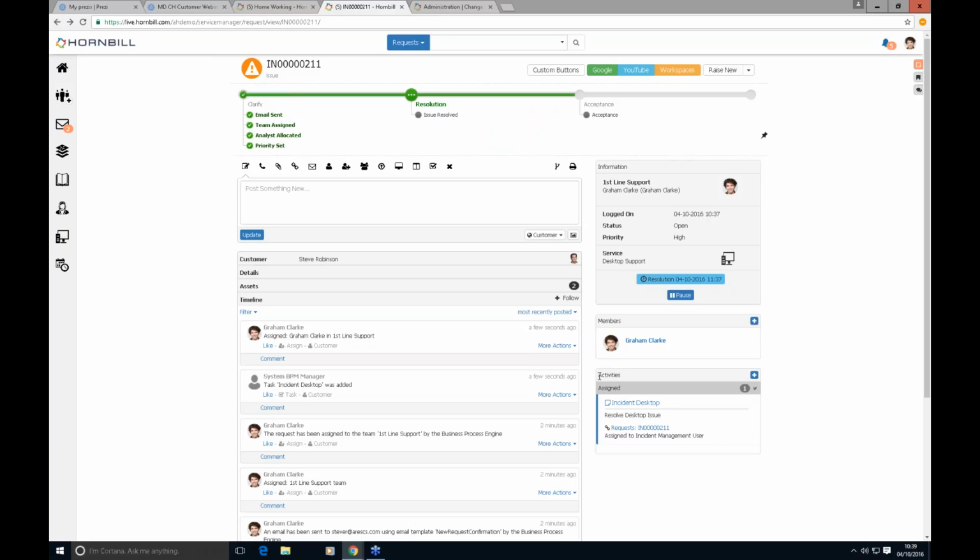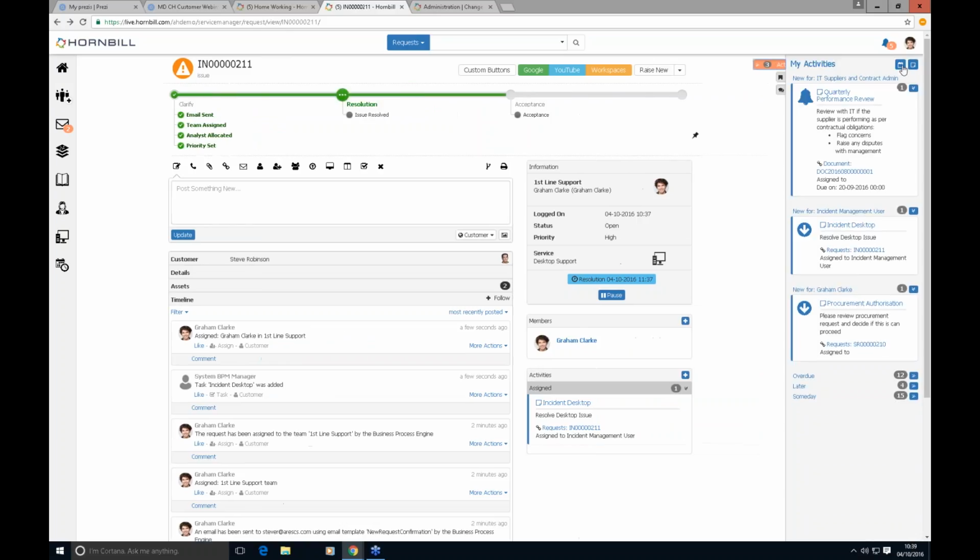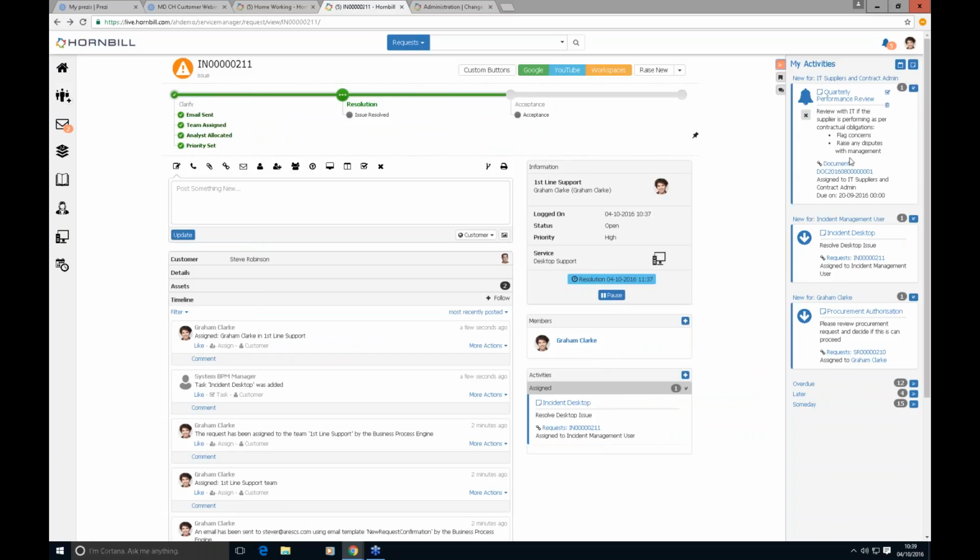Now it's probably worth spending a second to bring you up to speed on tasks. The Hornbill platform has a full activity engine built in, which you can access from your sidebar here, which allows me to see all the different tasks that I have, whether they're tasks I've created manually, or tasks like this one here that's been assigned to me automatically by the business process in relation to a particular request.